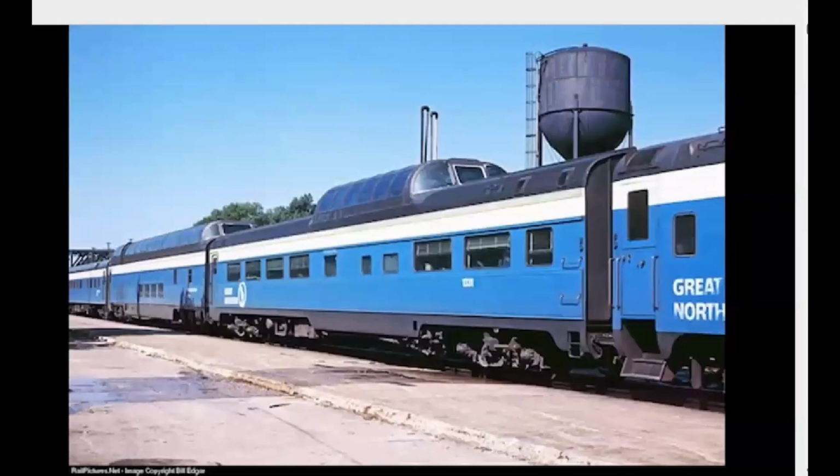So the blue looked pretty good when it was clean, as we saw it with the beige. The beige dirt didn't do very well with it. But of course, they had the original domes. This is actually the phase 2 domes, because the phase 1 domes Burlington had some, and I think Santa Fe had some with the lower rectangular glass, and the stairway was in the front. The stairway was in the back, and it was bigger.